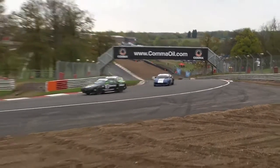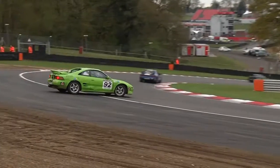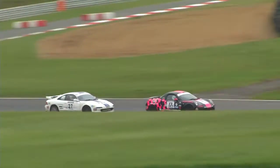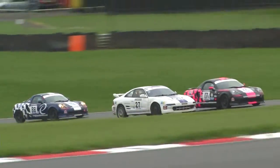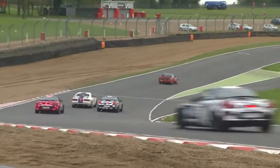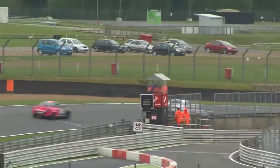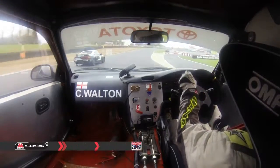Oh, Dan Holmes, where on earth is he going? Not quite sure what that was all about. He tried to dive through on the inside onto the wet grass, carried too much speed in, spun around. Fortunately, Wayne Lewis missed him. Now, I think there Maxine Nichols might have done her brother a bit of a favour, because I think she held up Sean Traynor. I'm sure unintentionally it's given Stuart Nichols a bit of a run on the race leader. Now the two of them are side by side as they go over the line.